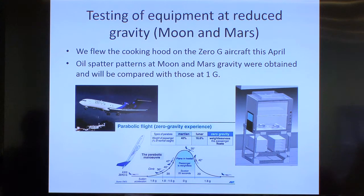So, it's good for us. You will see that they close all the windows, so you don't see the up and down. But yeah, you admire the pilots, because they're the ones who see the up and down. Yeah. But for us, no, we don't see it. Everything is closed.